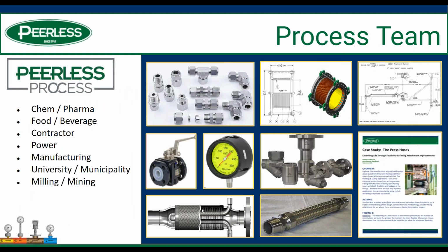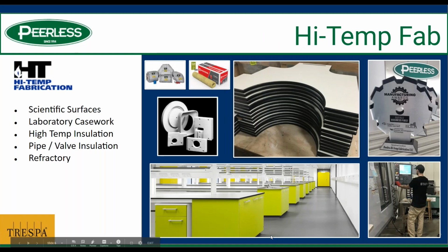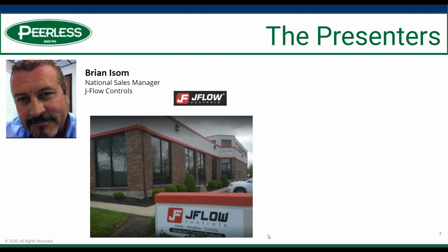We have our process group, that works within the plant environment, always in an effort to help our customers do things better, faster, safer, cheaper. We also have our Procore team, which works with our equipment builders, OEMs, and some more complex projects, typically projects that end up overseas and require a high level of specification review and documentation. We also have our high temp fabrication group, where we machine solid surfaces, scientific, laboratory, and high temperature refractory type insulation.